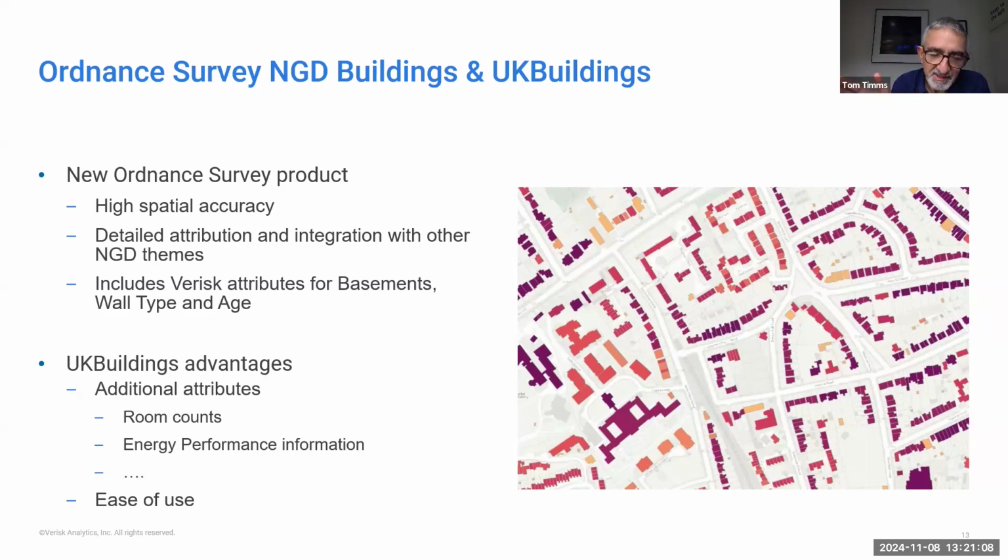Most of the buildings in the OS products are surveyed. So if you wanted to measure the precise distance between buildings and walls and things like that, or the road, NGD is a fantastic product. But UK buildings does have some significant advantages. There's quite a lot of attributes in UK buildings that aren't in NGD. So things like room count. So if you're looking at deprivation or something and want to know the number of rooms in buildings and looking for overcrowding, things like that, you can find that information in UK buildings. And as I mentioned, some of the energy performance information is now in UK buildings as well.